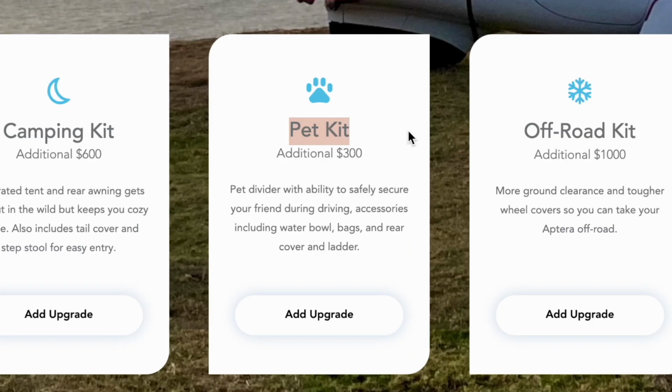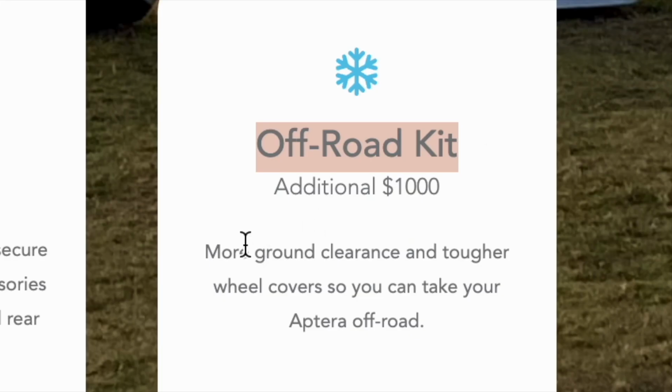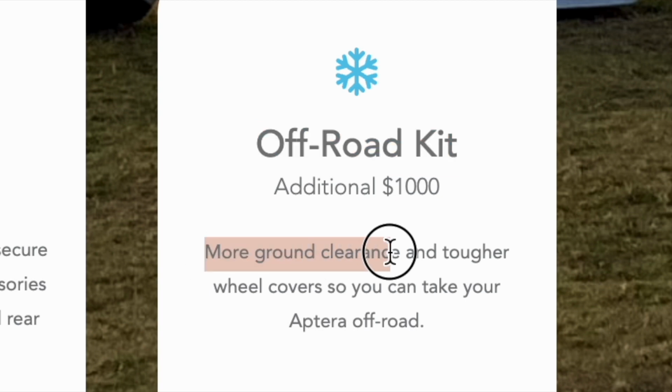There's the pet kit. That's if you're going to travel with your pets, but you probably don't travel with them, huh? Only to the vet. And then the off-road kit, it raises it off the ground a little. Again, it would delay delivery because I don't think that's the first one they're going to make. Maybe. That would be nice for Michigan with snow, though.